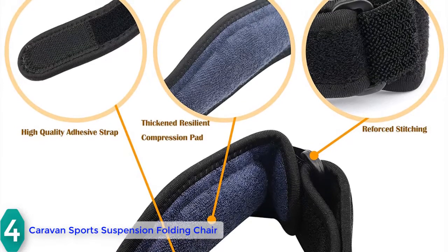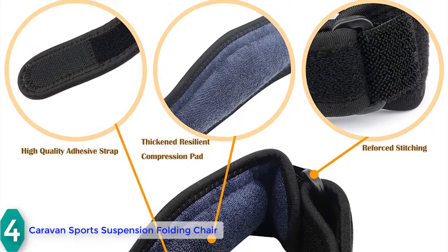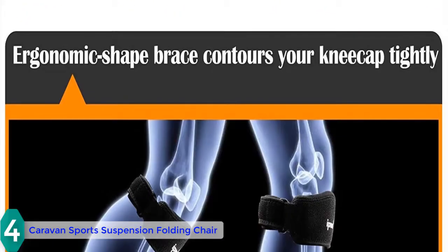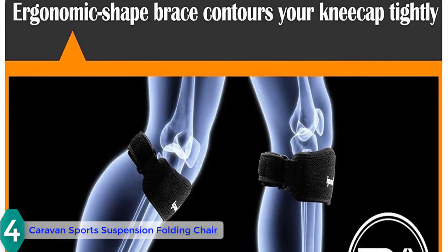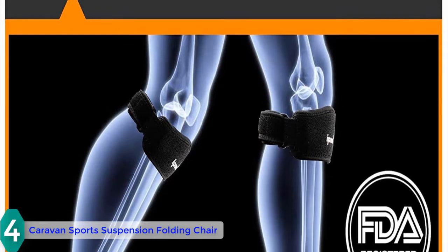The lightweight and durable material of this knee brace provides enough comfort during the day. This knee brace is perfect for both males and females. People of different ages can definitely use this knee brace.